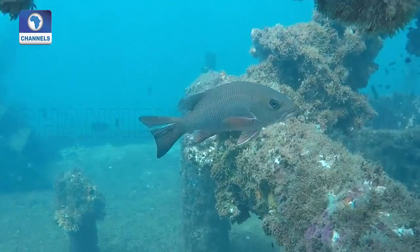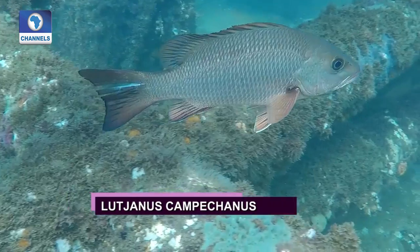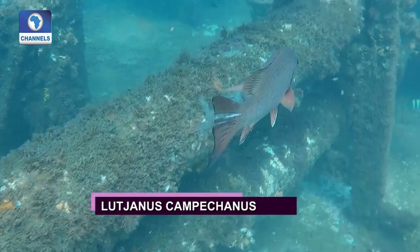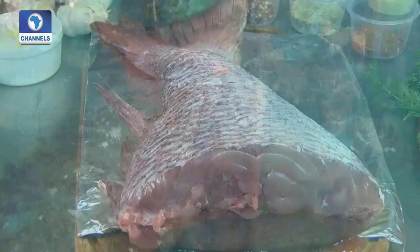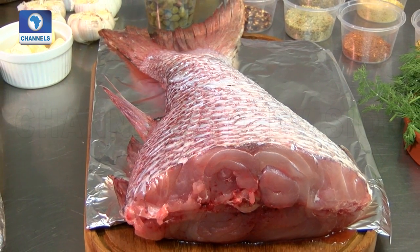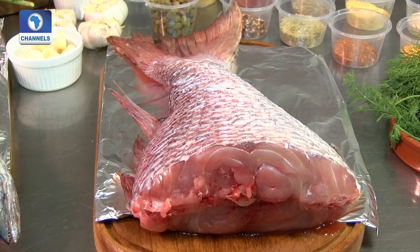Snapper comes in all types of sizes. Red snapper, or like hanging around reefs. They have a firm texture, slightly sweet taste, and are slightly pink inside. They can take a good old cooking. And today, we're going to use just the tail.